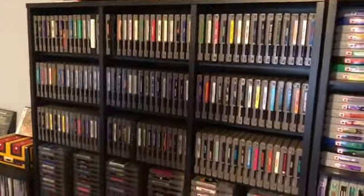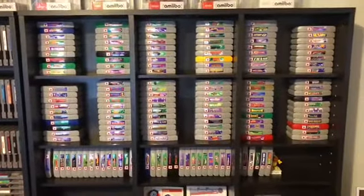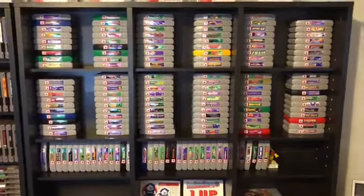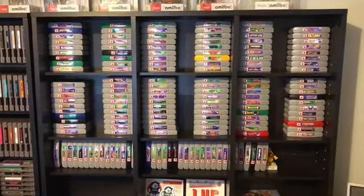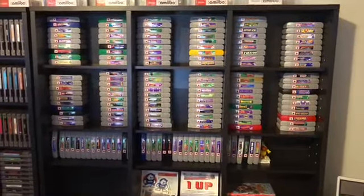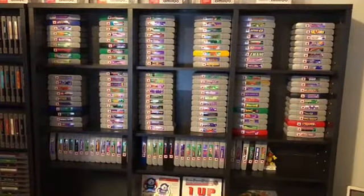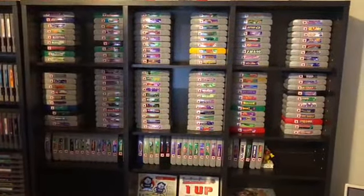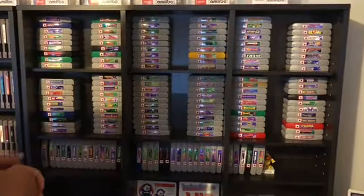Alright, next over we have the Nintendo 64 collection. I currently have in the Nintendo 64 collection 156 games, which is halfway through the US releases of the game. So I'm literally halfway there. I'll show you guys 1 or 2 of the rare games here. Maybe I'll skip the major game here.